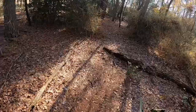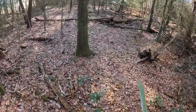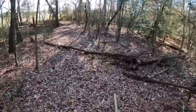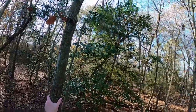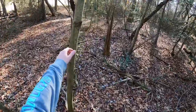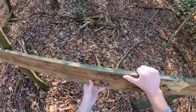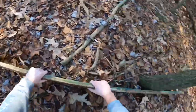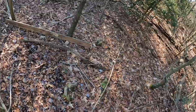Let's see, two good trees. Put our backs to the sun. Huh. Oh, I see a couple good candidates. Nice. Let's do the test. I think that's a winner. All right, let's go get the boards.